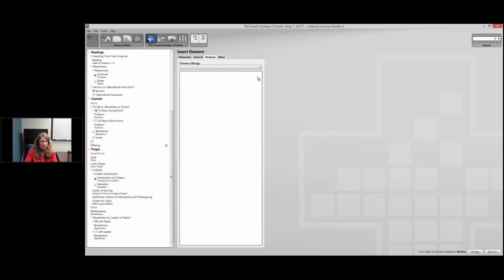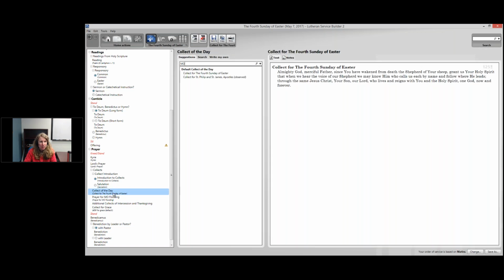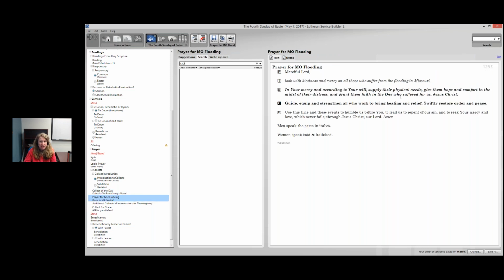If I click in this Browse button, sometimes my computer's a little bit slow. So I search for my flooding prayer, and then I can just add this in right here. Now if I wanted to replace the collect of the day with this prayer, I would actually click on the collect of the day and then replace it this way. It'll give Builder just a minute to search.